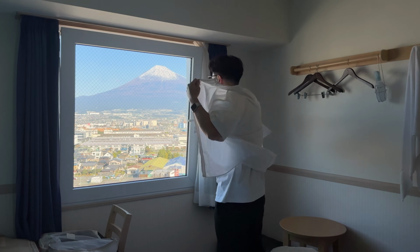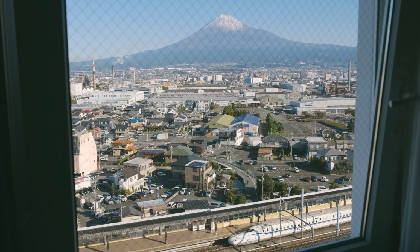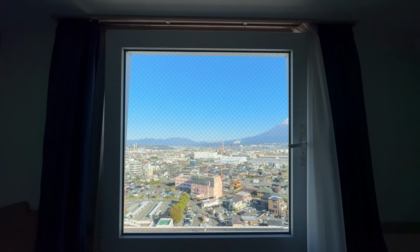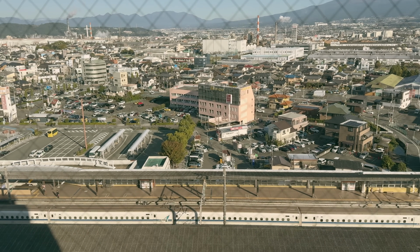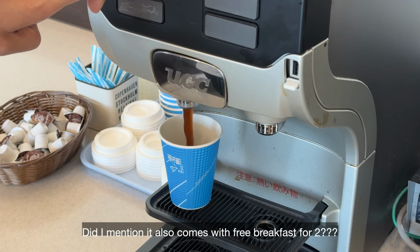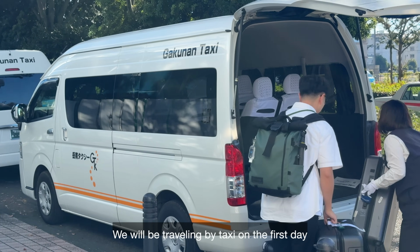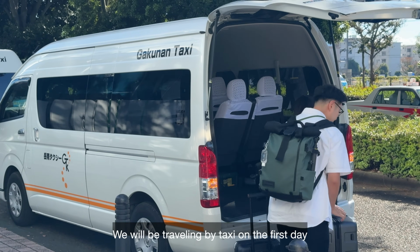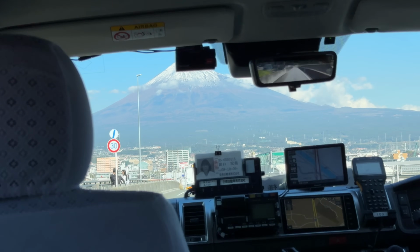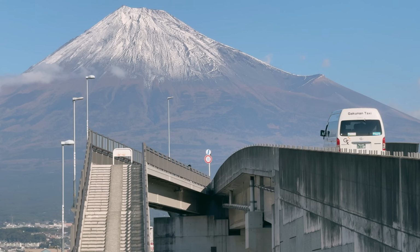We woke up this morning and discovered our hotel room has a view of Mount Fuji with the Shinkansen. Who would have known 430 bucks could get you Fuji views here at Shin Fuji. There goes our taxi.